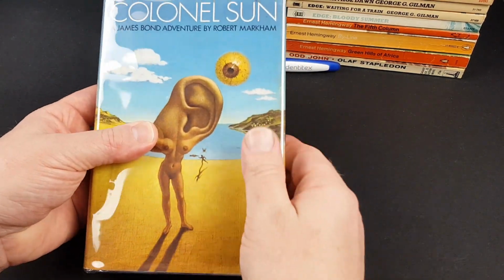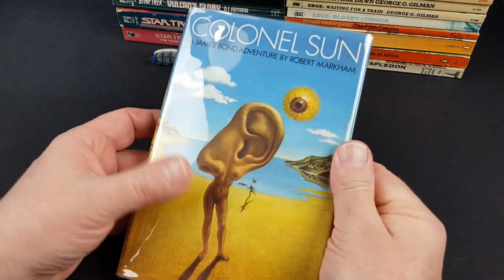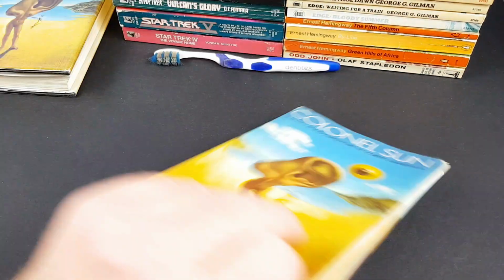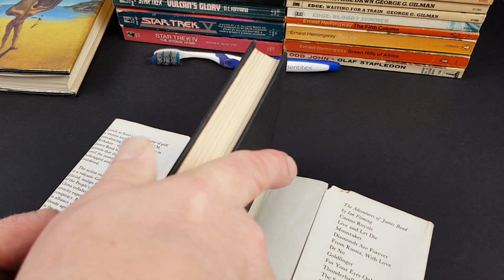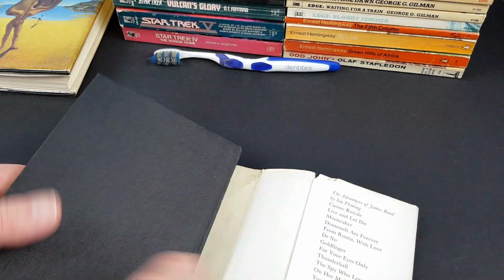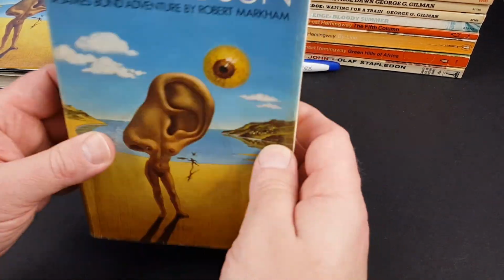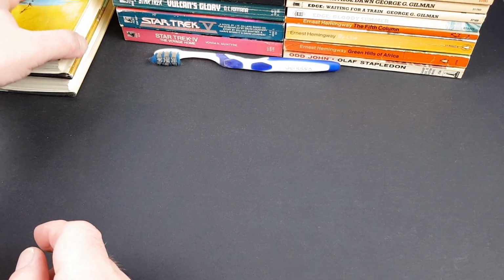Look at that. It's lovely, isn't it? Yeah. There we are. And my other one is going to go to the great online marketplace in the sky. Obviously, it's a lower grade copy, but someone will have it. You know, it's a first edition of Colonel Sum, but it'll probably only fetch about £20-30, if that. But still nice to have, isn't it? So that's good news. So that's that done.